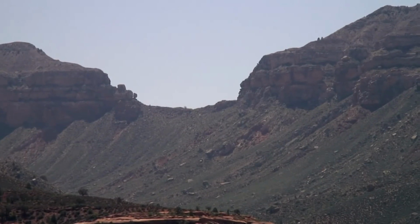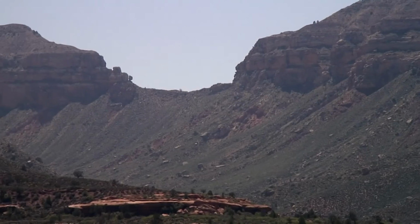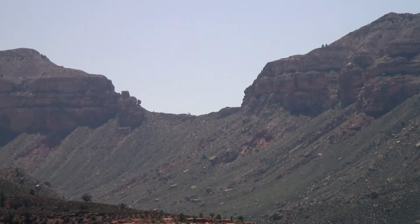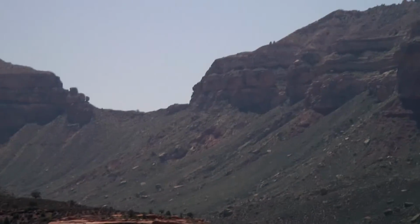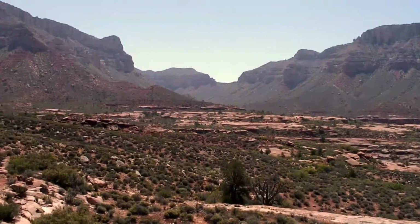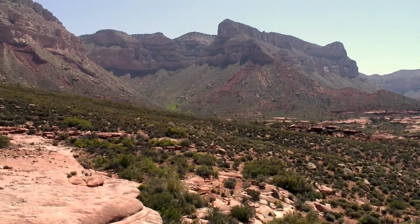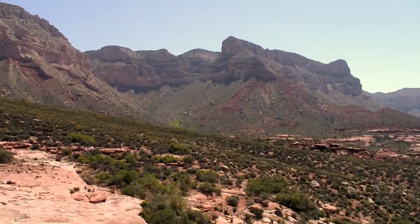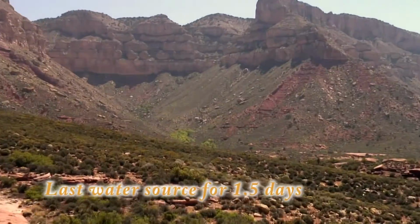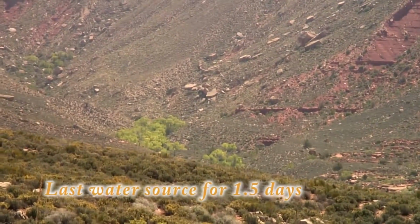My shortcut, instead of taking me across the rim, is gonna go through this notch. It's not an official trail, but it's listed in a few guidebooks as an okay route. But before I do that, I need to take a little sidetrack and go get some water from Indian Spring, which you can see, the green trees over there mark the spring.